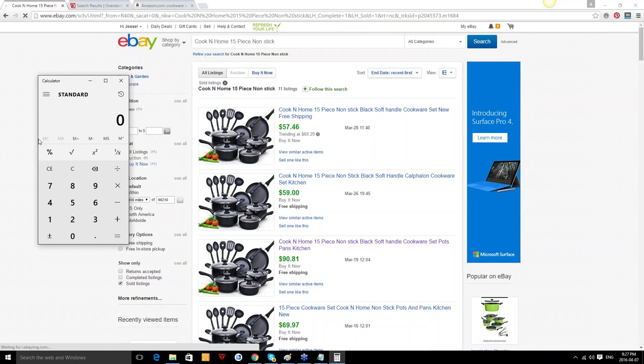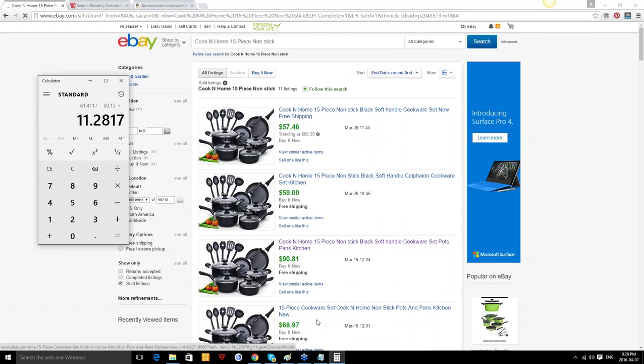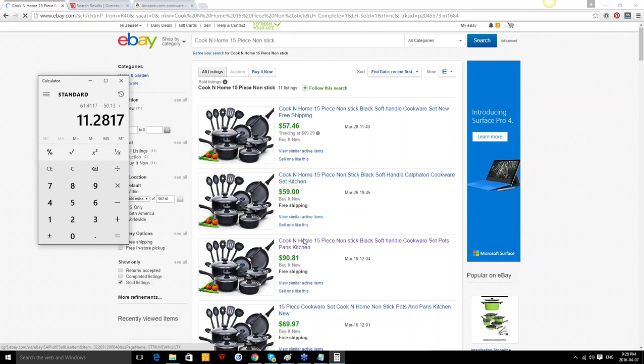Now to see what kind of profit we're going to make, we take $73.99 times 0.83. On Amazon it would be a little bit more because they actually do charge tax a lot, so I'm going to put 17%. So it's $61.41. I'm going to take that and minus the cost of the product, I think that was 13. So we're going to make $11.28 when we sell it for $73.99. We could make more than that if Amazon didn't charge tax for that state. But worst case scenario, we're going to make $11.28.